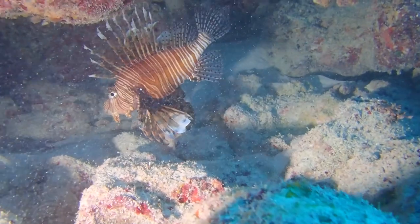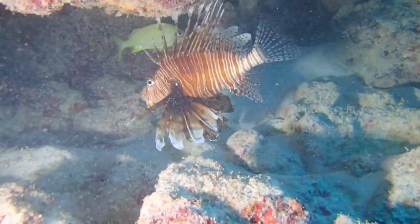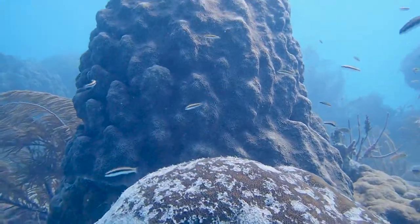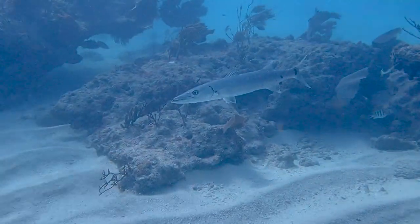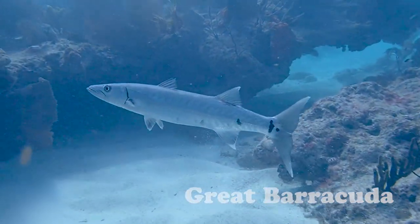And of course, there are exotic species such as the lionfish that are really becoming a big issue throughout the Caribbean as well. There is hope in the healthy stands of coral that I found throughout the reef, and the great biodiversity of fish and invertebrates that call this place their home.